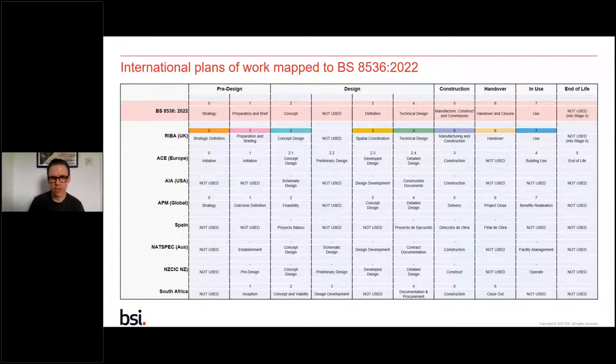But you'll see here those plans of work used internationally that don't map quite so well to ours. They often miss some quite significant areas. So there's sometimes no preparatory stages. Those countries that don't have that kind of area are still doing things the way they've always done them. They've not come around to the realization that we all have to do things slightly differently to suit our clients' needs. So they've not embedded movable processes.